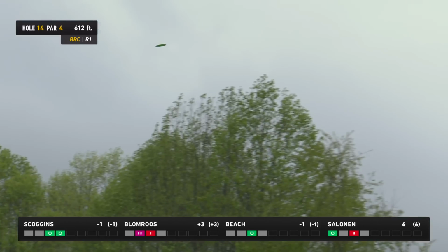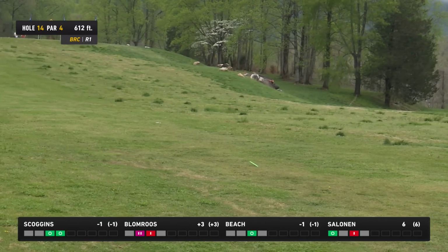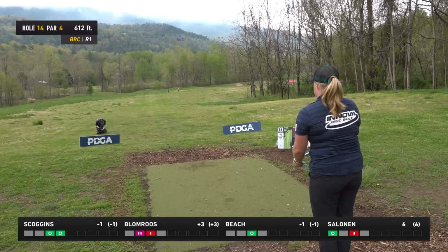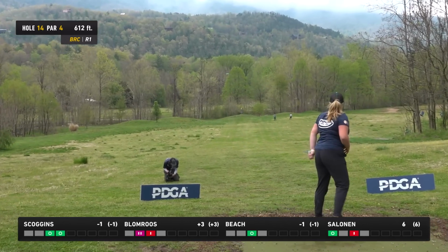Late flip. Oh, Emily. And she had the nose up, and she still got that late flip. I'm curious of the stability of that disc, or she just really got it up to speed. Yeah, she has a lot of power, a lot of speed.